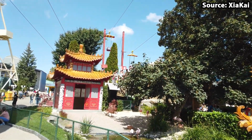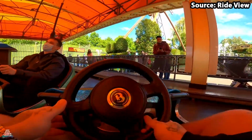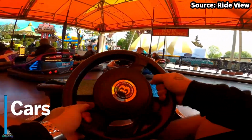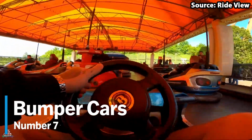For our number 7 spot on our top 10 list, things are starting to become a lot more competitive, as we have bumper cars, the park's believe it or not bumper car ride.